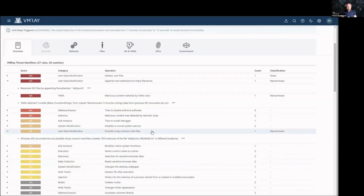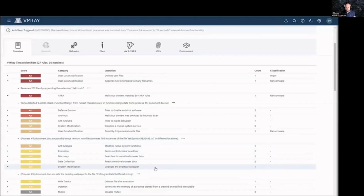And then we also have a very typical behavior that we see in ransomware: they are dropping a ransom note. The user that they're trying to attack and infect needs to be aware that something bad happened. There was an impact to their system. So in this case, we see 705 times the same file being dropped into just different locations. And my favorite here that we see, they want to make it very obvious that something bad happened.